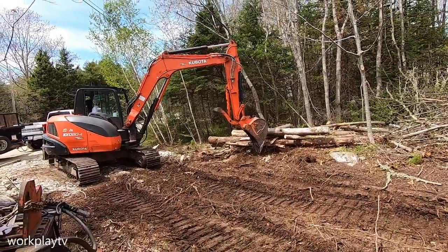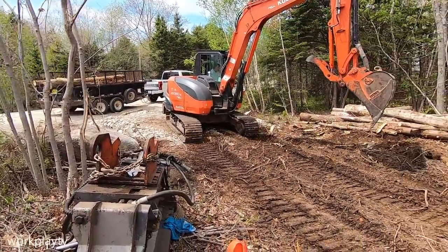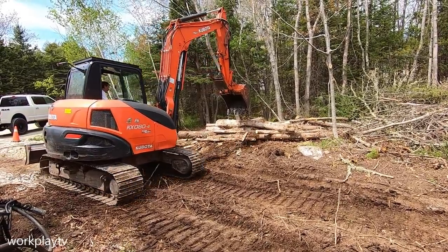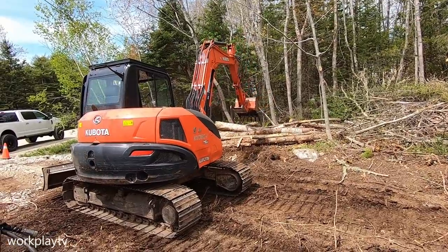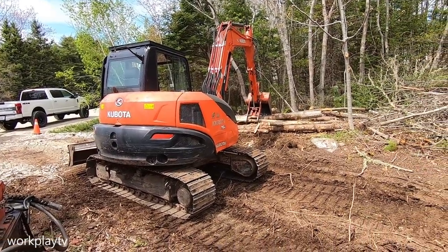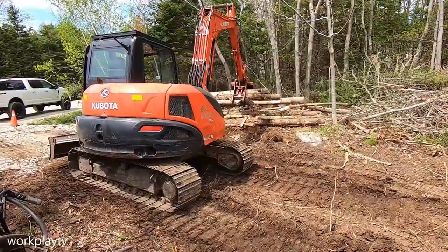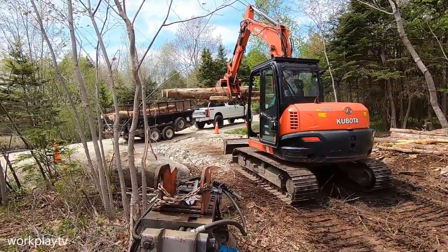More work. Well, I think this confirms I got another load after this one. Probably not quite a full load, but not going to get it all on this one, that's for sure. That's a lot of wood. That's a good old scoop on that one.